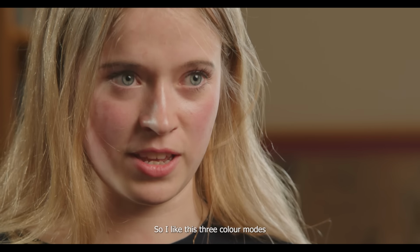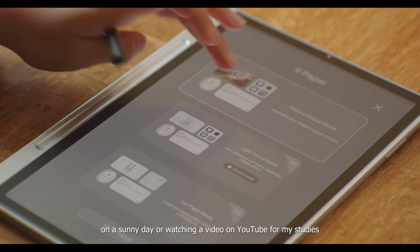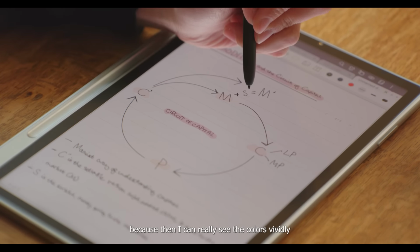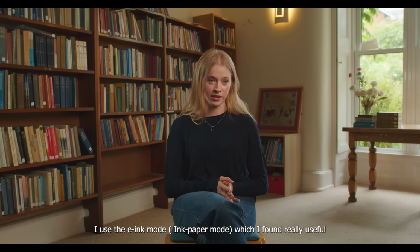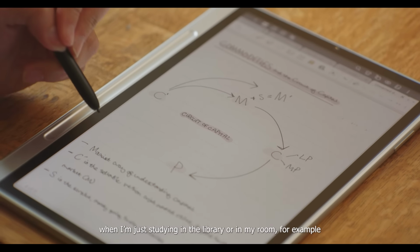So I like the 3 colour modes. If I'm working outside, for example, on a sunny day, or watching a video like on YouTube for my studies, I will use the bright colour mode because then I can really see the colours vividly. And then when I want to reduce my eye strain and stay more focused and less distracted, I use the e-ink mode, which I find really useful when I'm just studying in the library or in my room, for example.